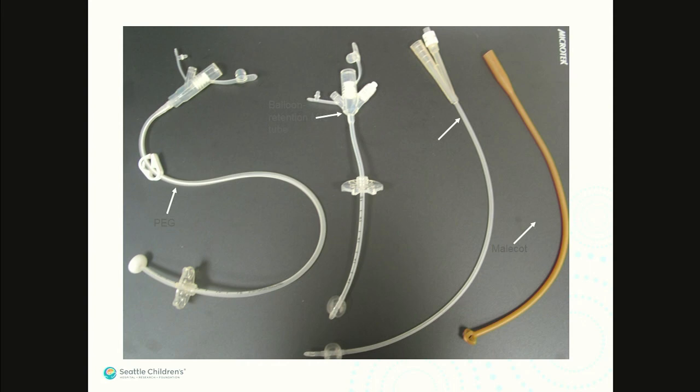Now on this Mickey tube, you can't see it from this angle, but this is marked with a BAL for balloon, and it has the amount of water that you put in the balloon. So that's the balloon port there. Only water for the balloon goes in there. This side port is the med port, and this large central portion is where the feeding set plugs in.